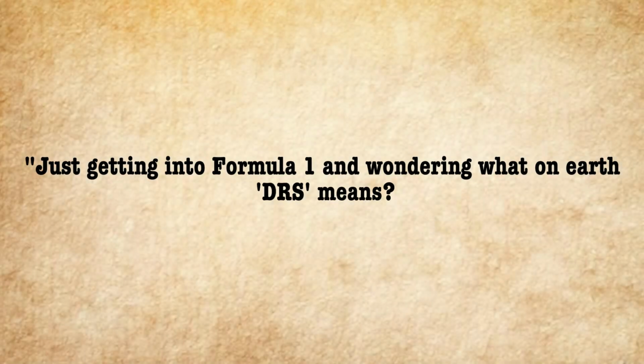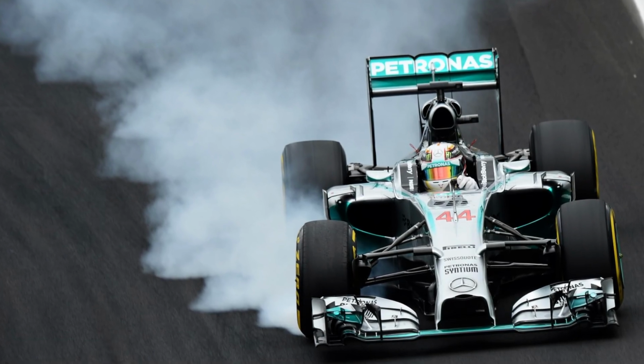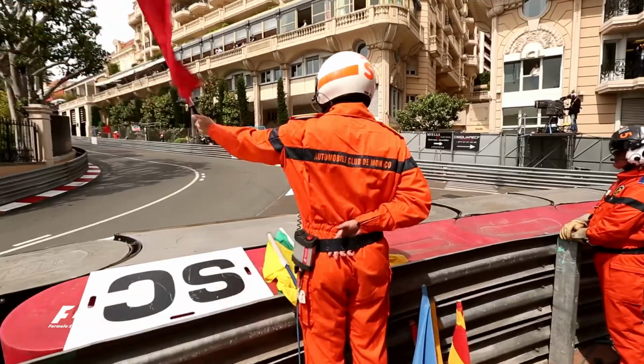Just getting into Formula One and wondering what on earth DRS means? You're not alone. It's one of the most talked about features during races. But what exactly is it, and how does it impact the action on track? Let's break it down in simple terms.